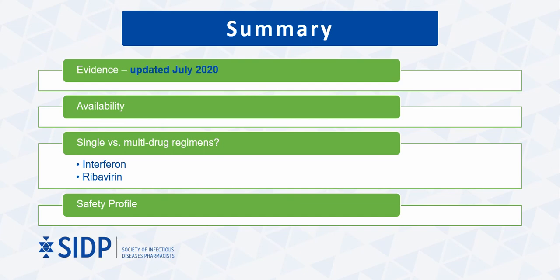And lastly, the safety profile. The primary reasons for reduced use in HIV are also similar here. Additionally, with the use of combination therapy with ribavirin and interferon, we're just going to have a lot more adverse drug events.